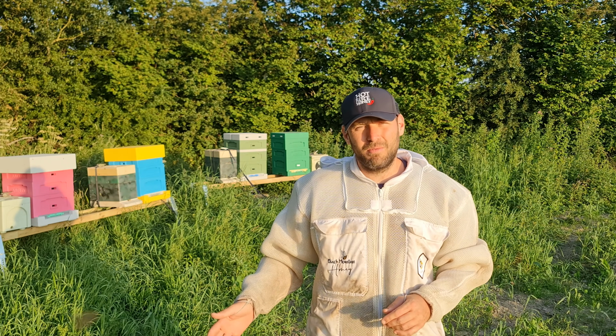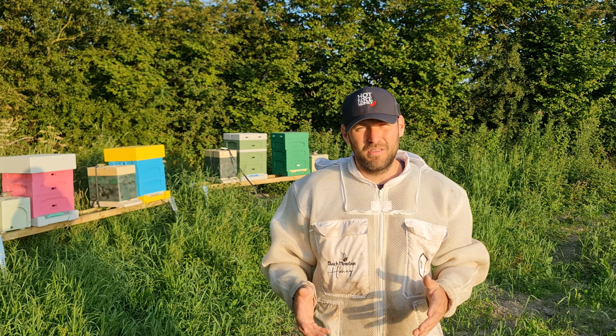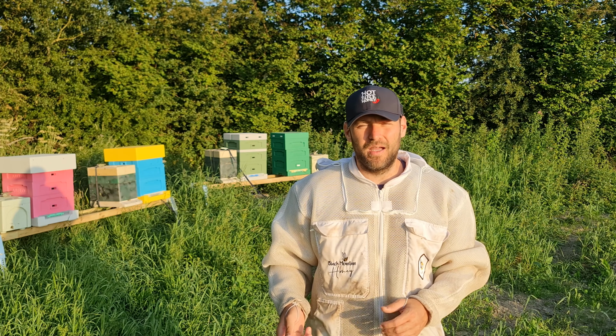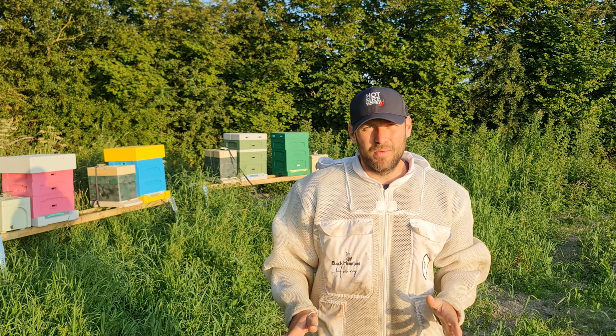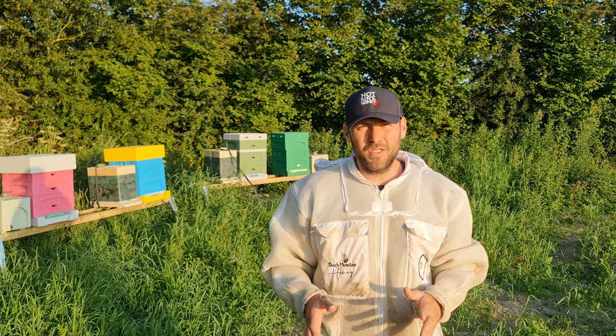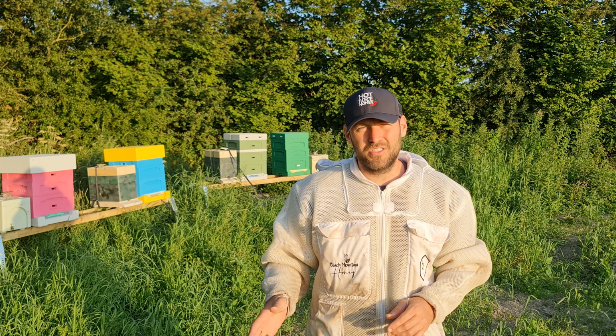Best way to do it, come up here, put them on the hive stand, let them orientate to the spot, and then the next day come back late afternoon and you can just transfer them over to the hive, take the nuke away, and you'll get pretty much every single bee into your new hive. So I've got another 2 hives that I need to bring up, contemplating whether to do that tomorrow night. If not, I'll just stick with the 4.